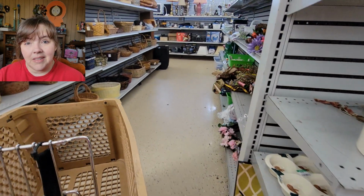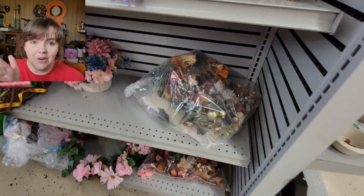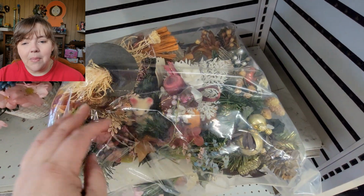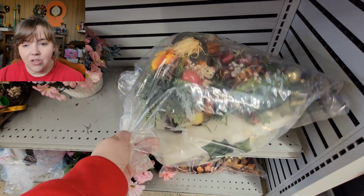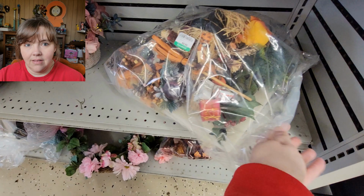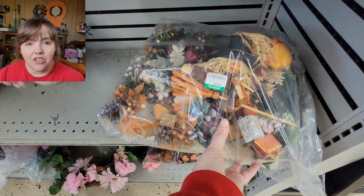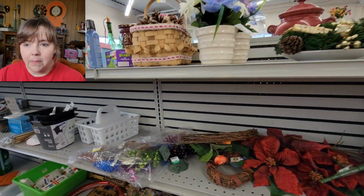Another one of their end caps. And then they have their flowers, and the baskets are on the other side, so everything's all together. This bag here was giving me mixed vibes. It showed some pieces that looked older, but some of the florals looked newer. So I wonder if somebody made a whole bunch of assemblages or something, and then decided to get rid of them and donated it that way.